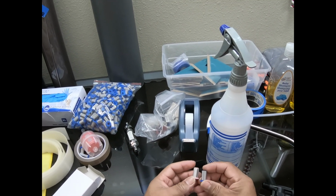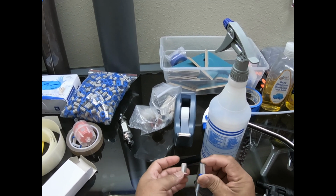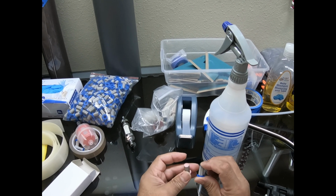I'm going to put it side by side and you can see the difference in tightness of a 40 micron mesh stainless steel and this one right here. You can see the pores are real open and these are super tight. There is a big difference.